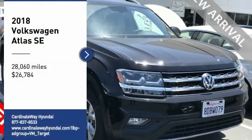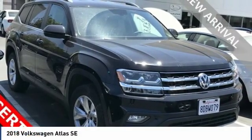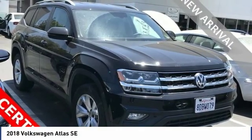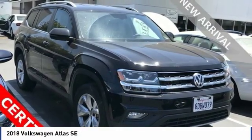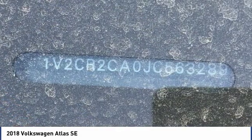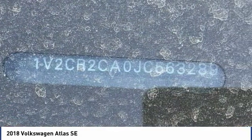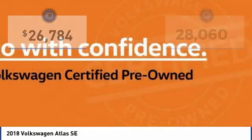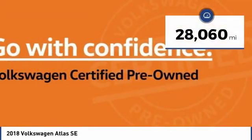Come test drive the 2018 Atlas. The Volkswagen Atlas provides you all the flexibility you'd expect from a crossover vehicle with 3 rows of seating. The Atlas also features the latest in audio and safety technologies and is priced below $30,000. This vehicle has less than 30,000 miles.